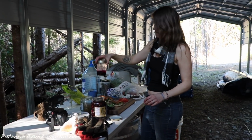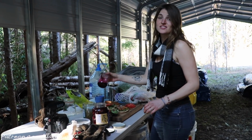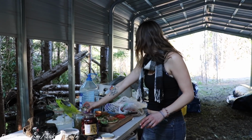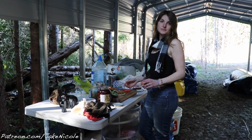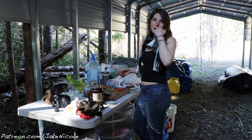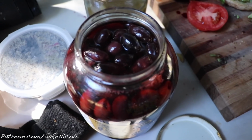Hey, what did you get yesterday at the local flea market? Pickled beets, which I love. They're like my all-time favorite. And it's really good. She did a really good job. We also got some homemade applesauce and apple pie filling. So, for dessert. That's awesome. We're gonna have these olives also? Yes.